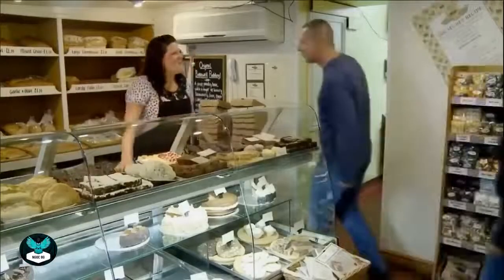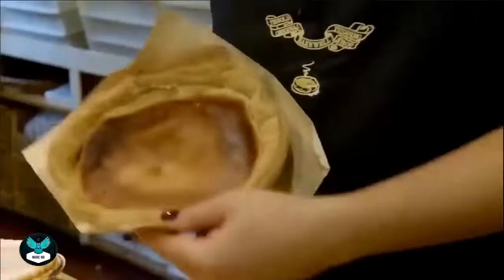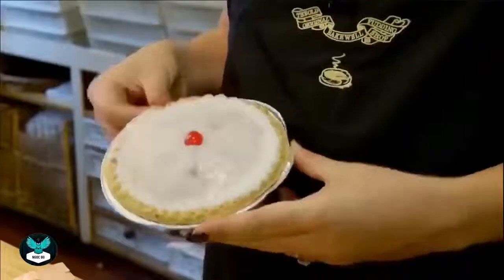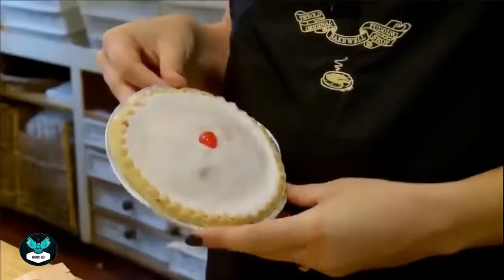Hello. Hi, Gemma. How are you? Fine. Hi. You want to know the difference between a Bakewell pudding and a Bakewell tart? Yes, please. So this one is the Bakewell pudding, the traditional to Bakewell, the original. Puff pastry base, layer of strawberry jam, eggs, almonds, sugar and butter in this one. And then this is what everybody knows as the Bakewell tart. Which doesn't actually come from Bakewell.